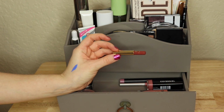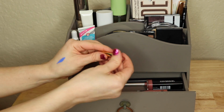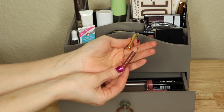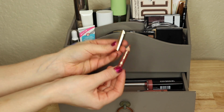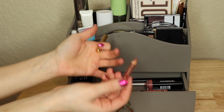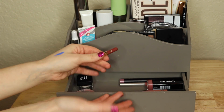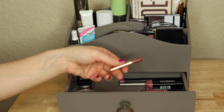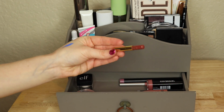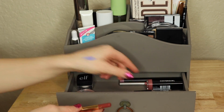And then also just my wee little Milani lip liner in Spice. This is so tiny. Oh my gosh, it's so cute. I almost don't even want to use it. It's so cute. This is also in my Project Pan. Broken record, I know. But this has been in here for the past million years because I'm just steadily using it up. This will go really well with Mochalicious.